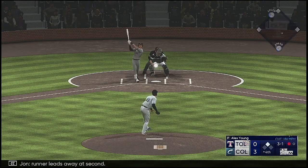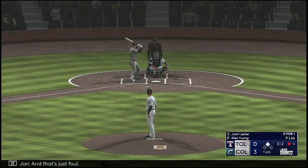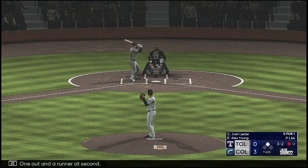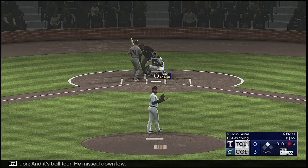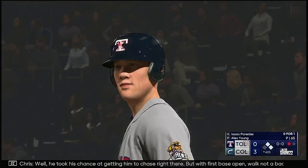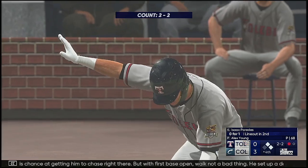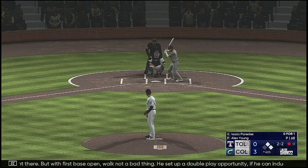Runner leads away at second. The other way. And that's just foul. One out and a runner at second. And it's ball four. He missed down low. Well, he took his chance at getting him to chase right there. But with first base open, walk not a bad thing. He set up a double play opportunity if he can induce a ground ball.